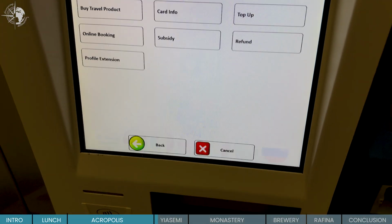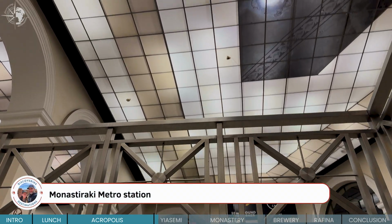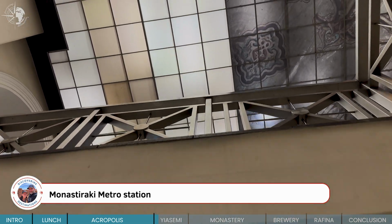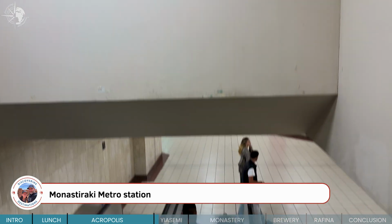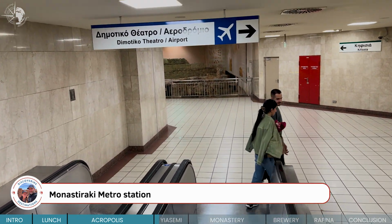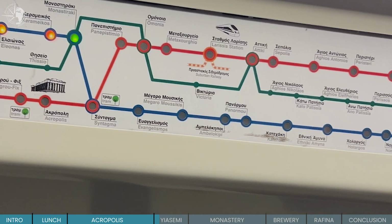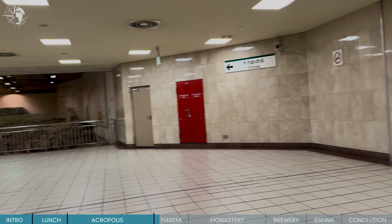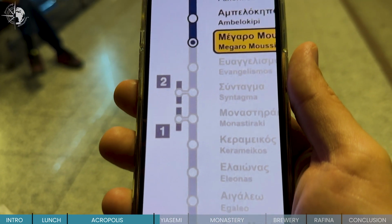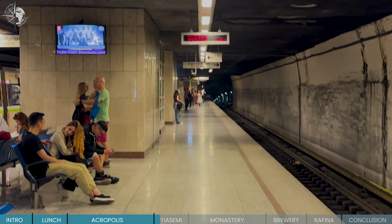Heading back to the rental, we opted for the Metro again. Which is when we discovered that navigating the Athens Metro isn't as straightforward as the one in Montreal. For your information, in Athens, multiple metro routes can share the same track or line as part of their journey, which can sometimes cause confusion for travelers. And yeah, we were confused.